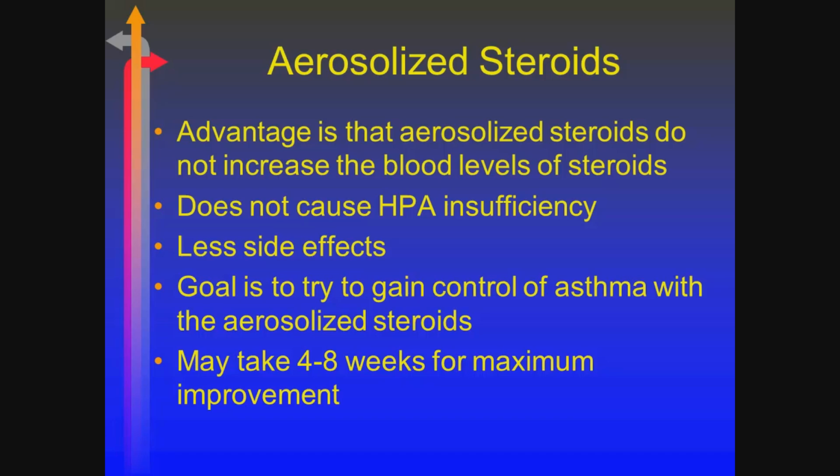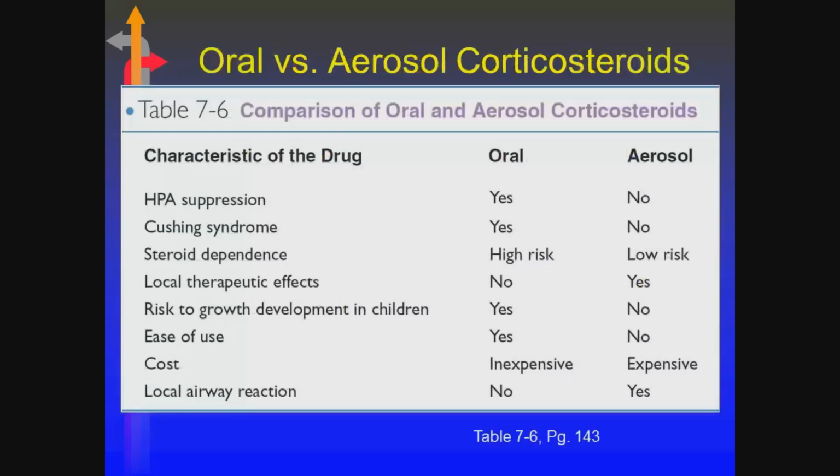Our goal is to maintain control of asthma, and we do it through the use of aerosolized corticosteroids. It sometimes takes a little bit of time for these aerosolized steroids to get their best effect, so you're not going to see it immediately in some cases. There's very low, if any, risk of steroid dependence. On growth development in children, they're now saying that by the time you reach adulthood, you may be a half inch shorter, possibly. But that's not a real significant difference. I mean, it beats having asthma that's not managed well.